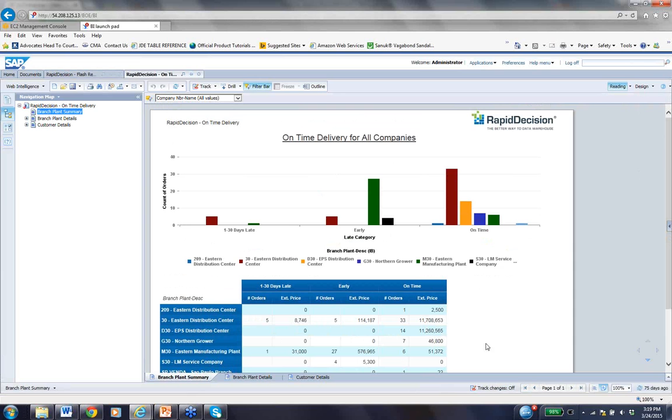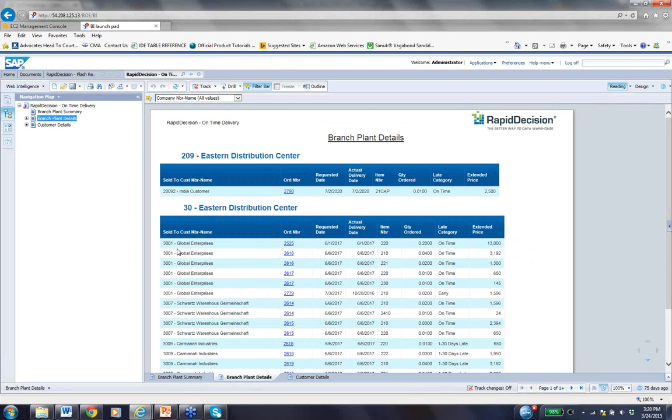Here's an on-time delivery for all companies, and most of the reports that we provide as pre-built report templates have a summary tab as well as some detail tabs that you can see here going down to the lowest level of detail. That's one of the key differentiators of the RapidDecision solution. We're not summarizing the data. We are going down to the lowest level of detail so the users don't have to go back to the source system to get the details.